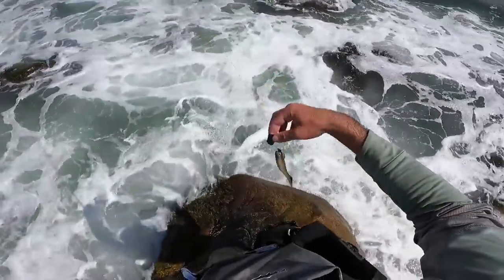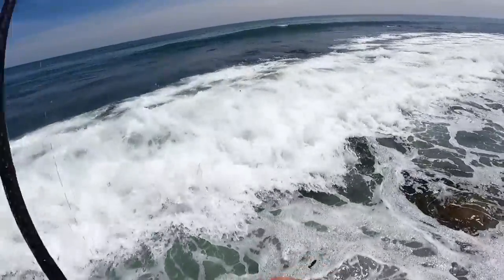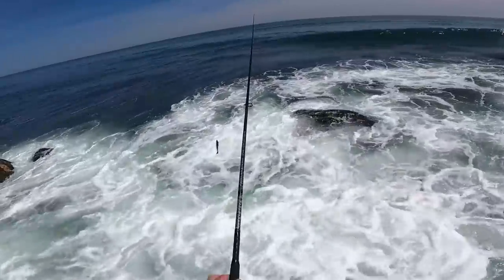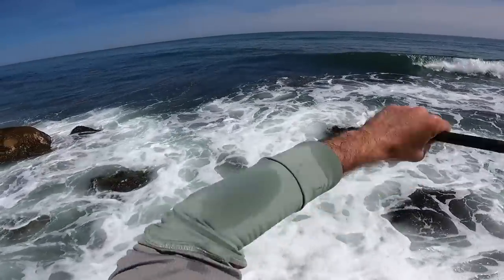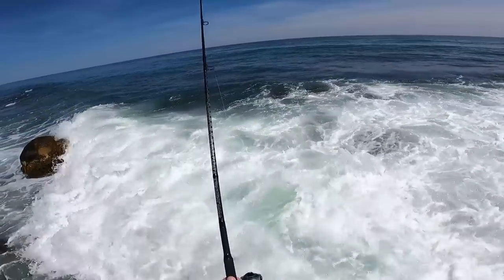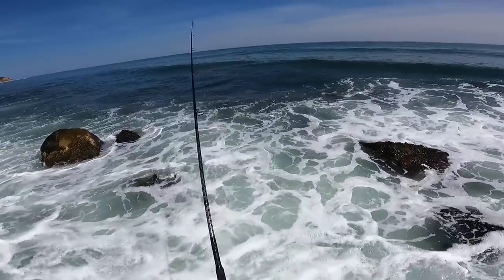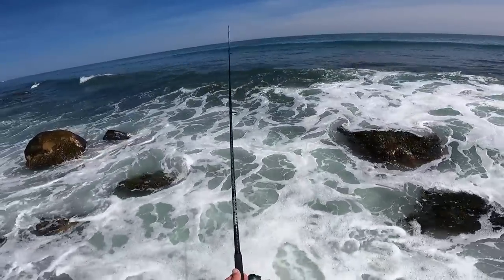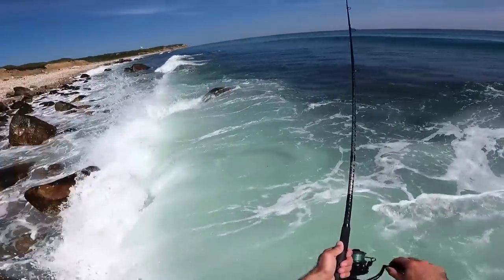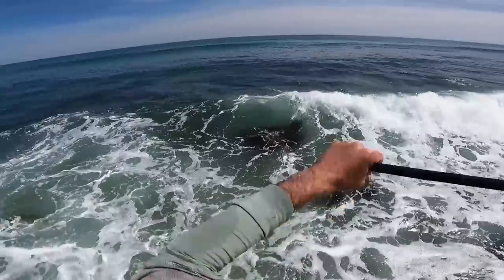We made it to our first spot here, and the water looks super juicy, and I think there's got to be at least some schoolie bass swimming along the surf zone looking for something to eat. So I'm going to try this first spot for maybe 15-20 minutes, and if we catch something we'll stay a little bit longer, but if not, then I'll keep moving down until we get on a bite.